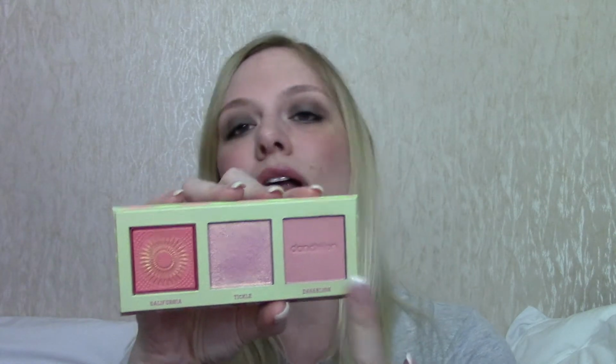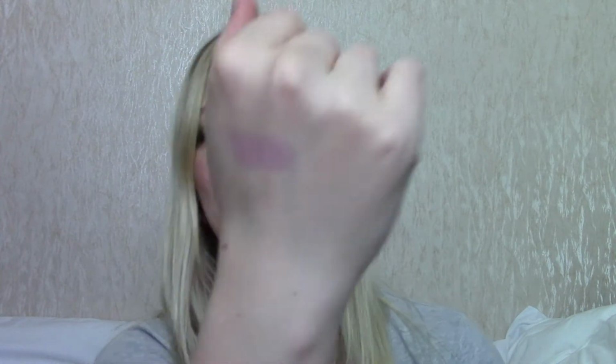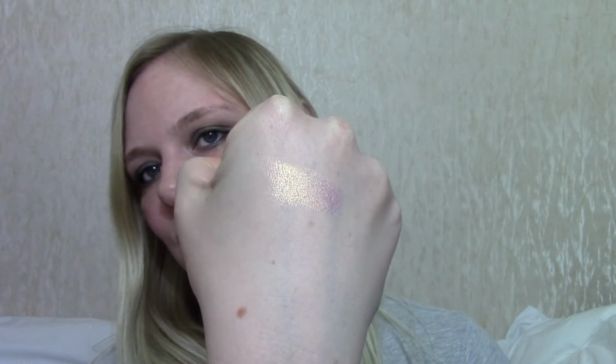This is the Benefit Cheek Leaders Mini Pink Squad, and what you have in here is California, which is that one, Dandelion, which is that one, and I've actually used up a full size of Dandelion. It took me a while, but I did it. And then this gorgeous highlightery type, gorgeous pinky gold highlighter that I love and I've been using as eyeshadow, to be fair, and that's called Tickle. Is that what that's called? Yeah, Tickle. Really pretty, they're all a good size. It's a nice little kit for travelling. If you were going on holiday, I think it would be nice to take because it gives you a couple of cheek options and a nice highlight. So yeah, I'm impressed so far.